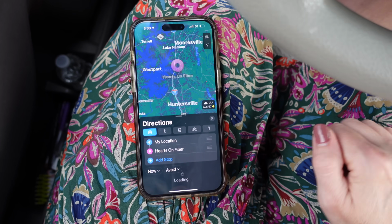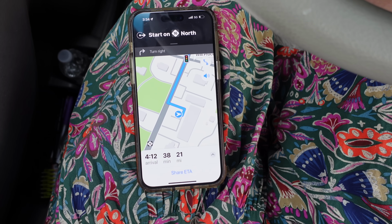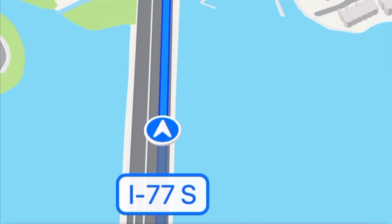So we are heading to our next to last shop. This one is Hearts on Fiber in Davidson, North Carolina, so we gotta go. Starting route to Hearts on Fiber. Proceed to North End C16 Business Highway, then take the first right.